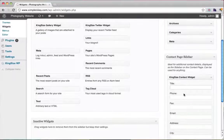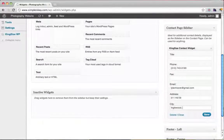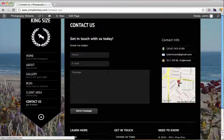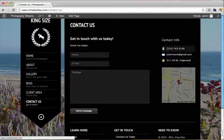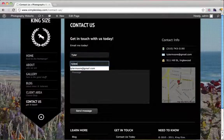And we have the title that we don't need to put, but we have our phone number. That's my phone number. You can call me if you want. Have my email address and our address. And we click save. Now hopefully if we go back to our website and we go to the contact us page, we can see that it actually changed and it put the map of where I live in there. So that's my phone number, email, and address, and the map. Now let's see if it actually will email us.